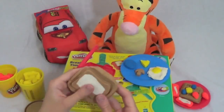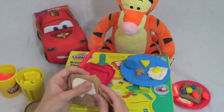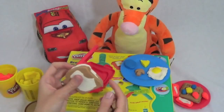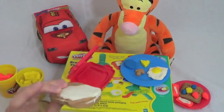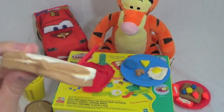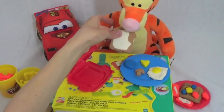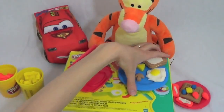Let's see if this turned out well. Looks okay. It looks more like dirty toast, like dipped in coffee or something. But I'm sure the stuffed animals will still eat it. Yeah, it's a little interesting looking. Tigger, do you want to taste a little bite? Does it taste okay still? I guess so.